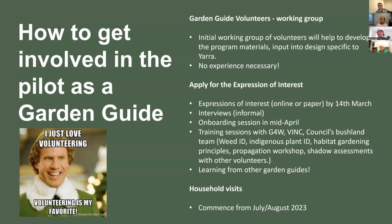The City of Melbourne Gardens for Wildlife program have already said that they would be happy to run some shadow assessments. So that will give everyone a really good opportunity to learn from each other, but also build up your confidence. And then lastly, the household visits. And if you're interested in participating as a household, that's the next slide. But they'll be looking to commence from July, August 2023, so middle of the year.